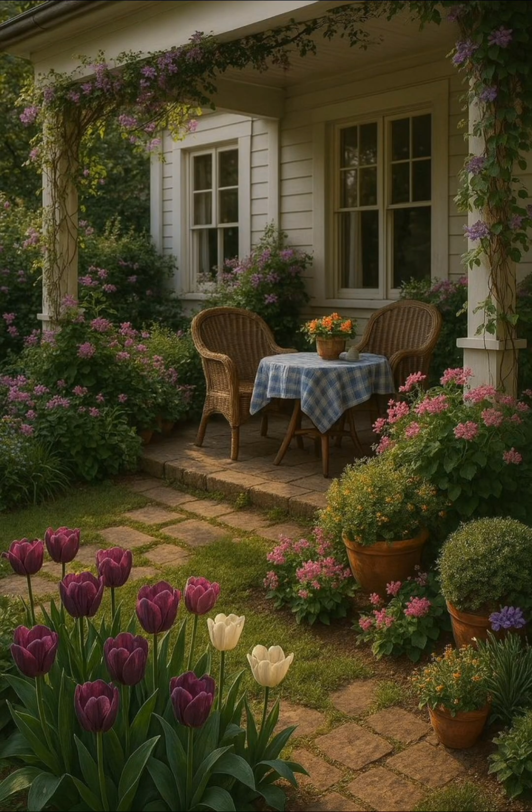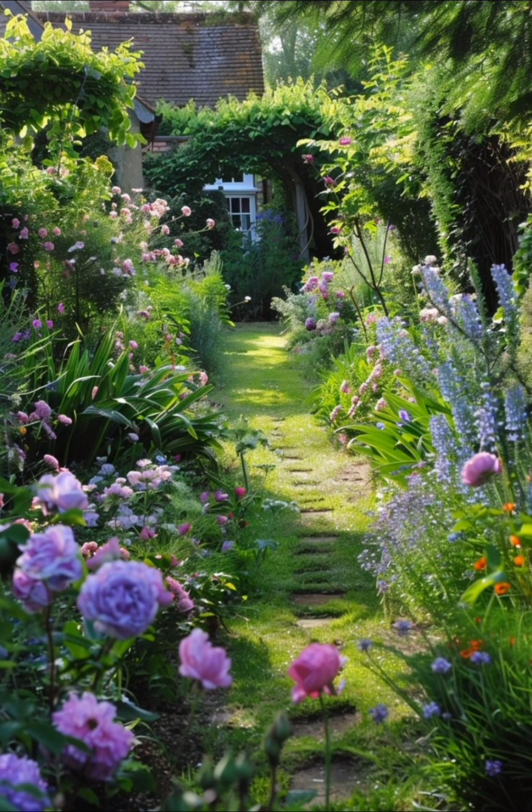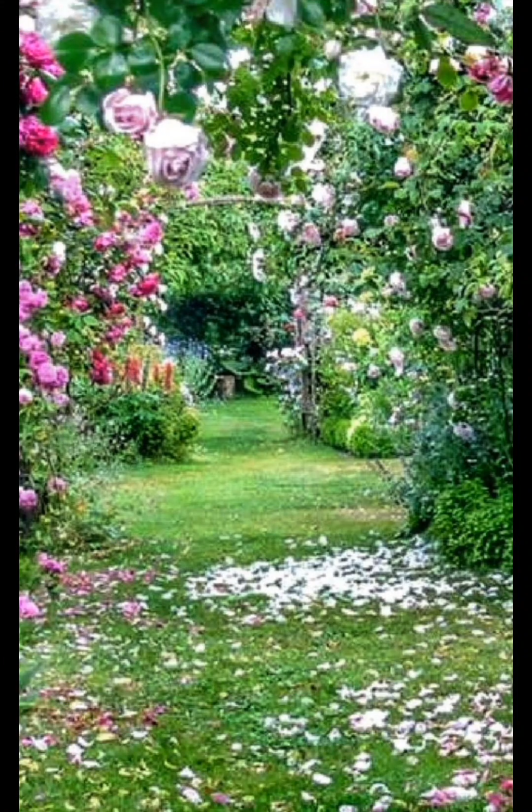By incorporating a mix of colors and textures, your vegetable garden can be both productive and visually appealing.